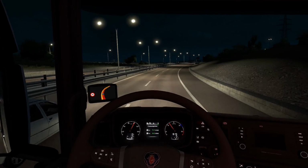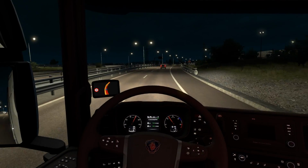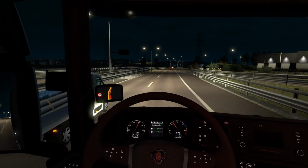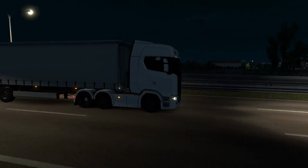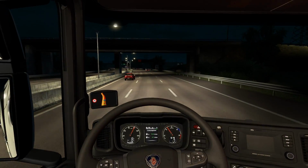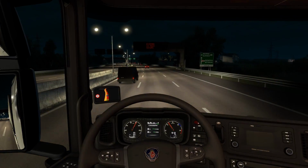But yeah, with this engine, we're just under 1200 RPM at 80, 6th gear, and it's almost silent. I mean, outside, you can barely hear it when you compare it to the V8. I mean, the V8 was quiet, this is even quieter.